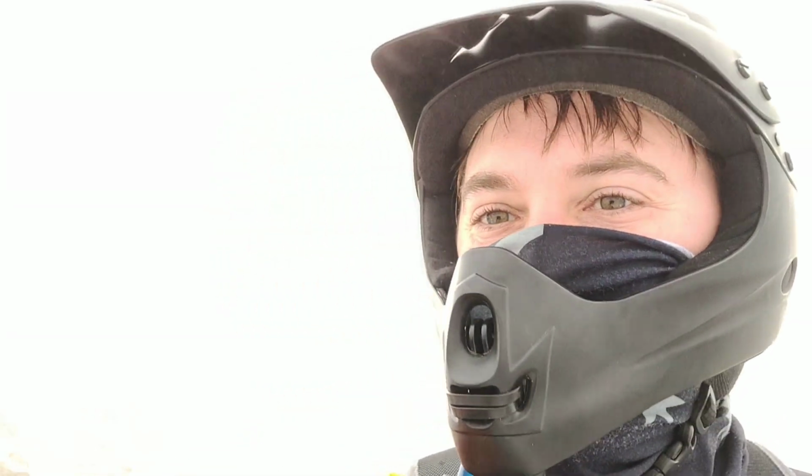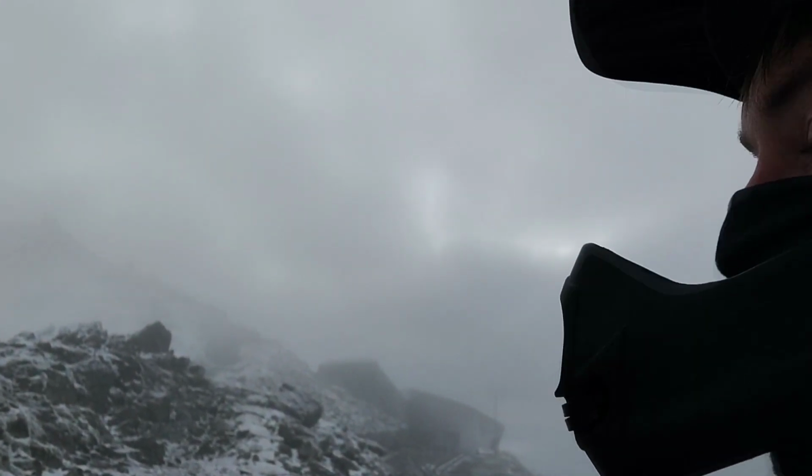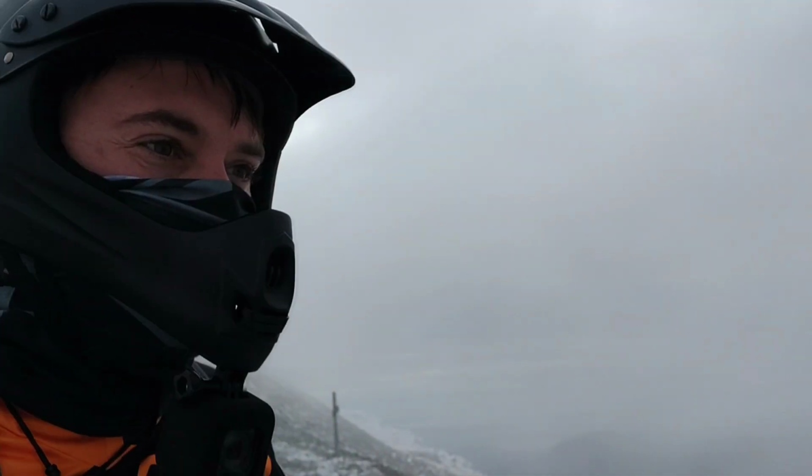Right, well, I've been up the summit. I can prove that from pictures, but at the minute the clouds have just set in, so we can't quite see that. I'm going to start heading down the Rangers path. Start off down the railway.